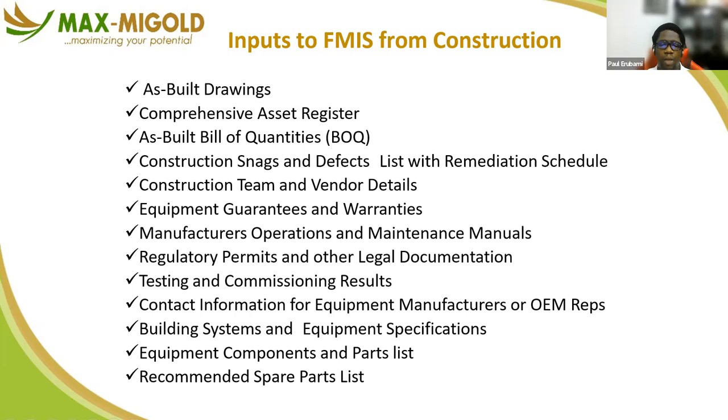The operations and maintenance manual. These are manuals developed by the developers, the contractors, the equipment manufacturers, and the OEM reps that are supplying the components and equipment in your facilities, right? What are the things that have been built in: the drawings, the specifications, the operations processes, the maintenance processes, the spare parts, and all of those things, they form part of that O&M manual. So you don't make the mistake of using the wrong chemical to do the wrong work or getting the wrong parts into a certain equipment that will lead to a failure eventually.